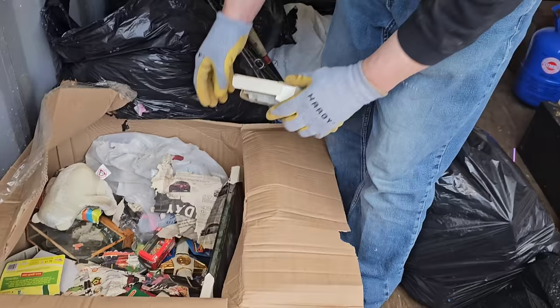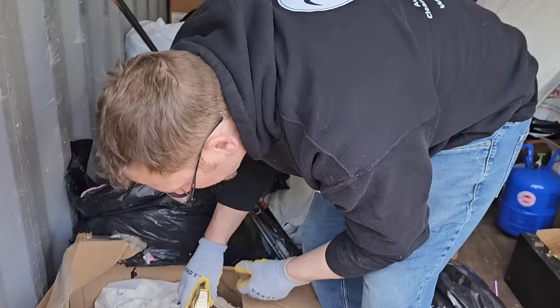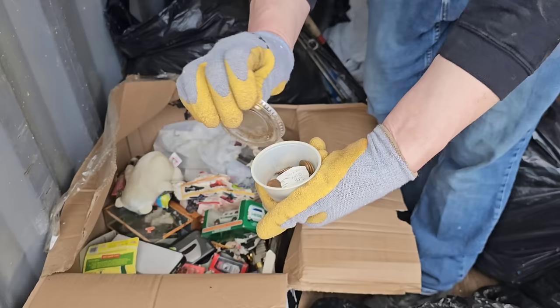I see right down here. That's a sword. And this is for Mighty Morphin Power Rangers. That could be a $20, $30 bill. We got cars, Jeff. Uh-oh. Money, money, money. All wheat pennies. Some the 40s and 50s. 60, 69 wheat pennies.